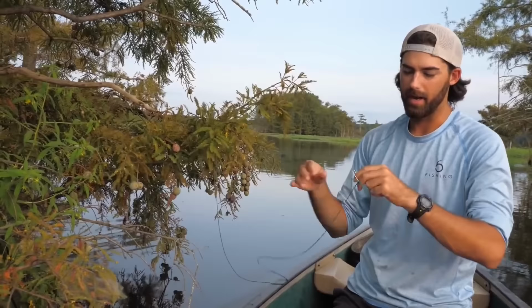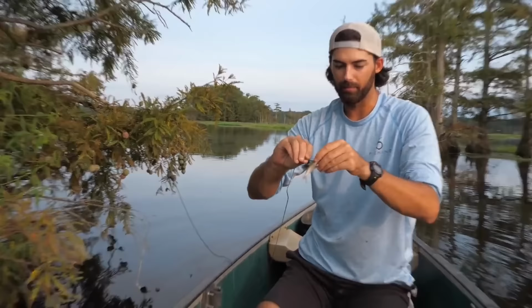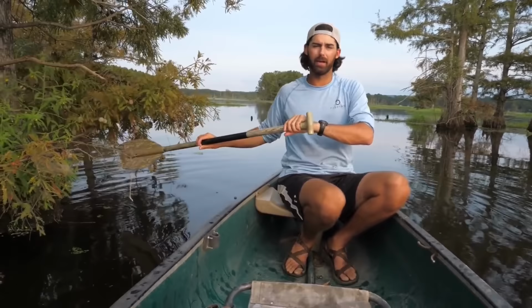So we got one of our fresh shad here, and I just like to double hook them, one behind the head, one kind of underneath the dorsal fin, and then you'll just simply toss it back in the lake, let the stinky shad do all the work for you, and hopefully when we return to this tree we'll have a catfish on there, at least some sort of fishy creature. I don't really care what we catch. We'd like to catch some catfish obviously to bring home and eat, but if we catch, I don't know, a bass or a gar or a grinnell, it'd be fun.